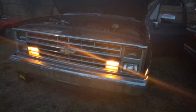That squeaky noise is a vacuum leak from one of the HVAC vacuum control motors for one of the dampers behind the dash. So I know I've got vacuum leaks, and that's why it won't idle.